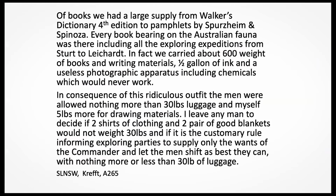Of books, we had a large supply, from Walker's Dictionary to pamphlets by Spurzheim and Spinoza. Every book bearing on the Australian fauna was there, including all the exploring expeditions from Sturt to Leichhardt. In fact, we carried about 600 weight of books and writing materials, half a gallon of ink and a useless photographic apparatus, including chemicals which would never work. In consequence of this ridiculous outfit, the men were allowed nothing more than 30 pounds of luggage and myself 5 pounds more for drawing materials. I leave any man to decide if 2 shirts of clothing and 2 pair of good blankets would not weigh 30 pounds, and if it is the customary rule in forming exploring parties to supply only the wants of the commander and let the men shift as best they can with nothing more or less than 30 pounds of luggage.